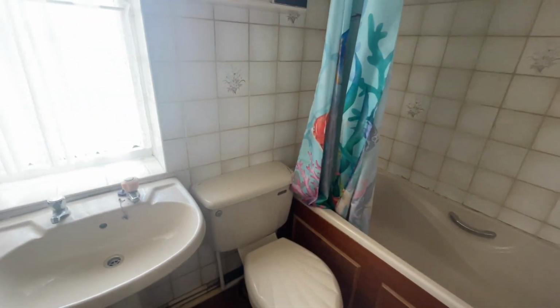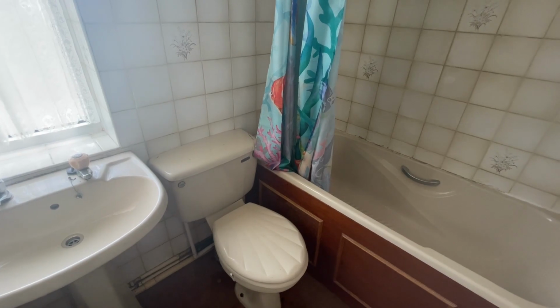And then finally, just take you into the bathroom. And again, just needs to be replaced and remodelled, but again, not beyond most people. It could really make for a fabulous property.